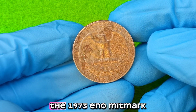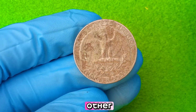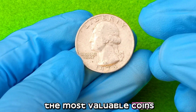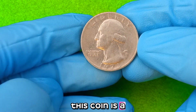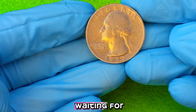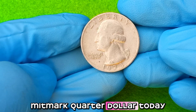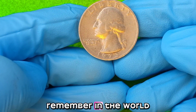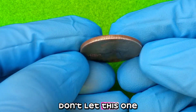In conclusion, the 1973 NO mint-mark USA quarter is a coin like no other. Its rarity, beauty, and historical significance make it one of the most valuable coins in the world. Whether you're a seasoned collector or just starting out, this coin is a must-have for anyone who appreciates the art and history of coinage. So, what are you waiting for? Start your search for the 1973 NO mint-mark quarter today, and who knows, you might just find the treasure of a lifetime. Remember, in the world of coin collecting, opportunities like this don't come around often. Don't let this one pass you by.